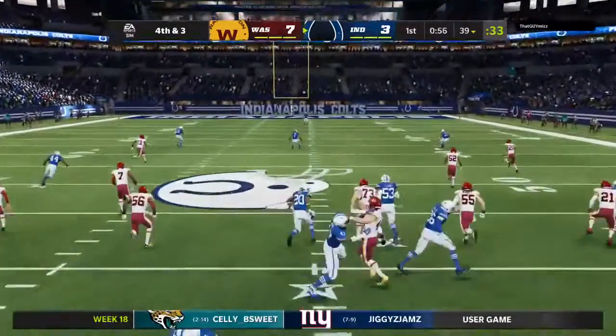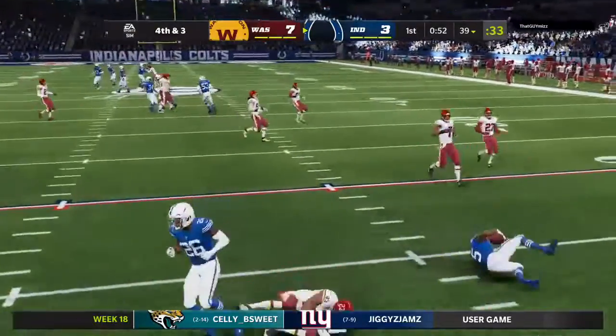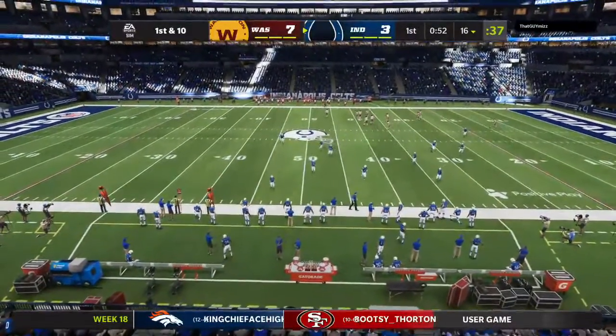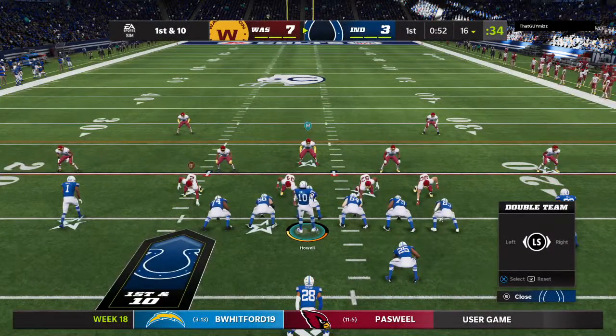Back deep, Deontay Harris. It's a 42-yard punt. They keep him to just a yard on the return. And the Colts will go on offense here, 1st and 10. The Colts come to the line ready to start their next drive.